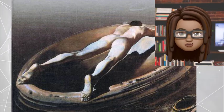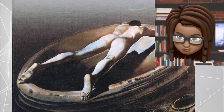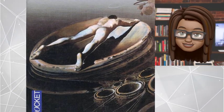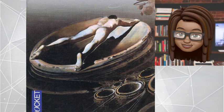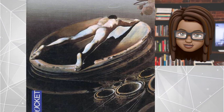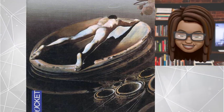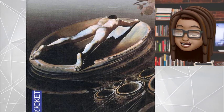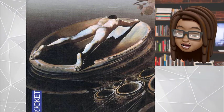If you just showed me this as a painting without Robert Jordan, like just separate, if you just showed me this image and said, hey, look at this, my response would be, what the hell is happening in that picture? I don't understand what's happening in this picture at all. It's so weird. It makes no sense.